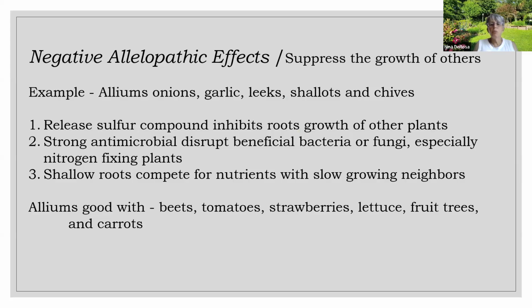Now, allelopathy: it suppresses the growth of other plants. With alliums, it just brings to mind onions, garlic. They release a sulfur compound that inhibits root growth in certain plants, especially beans and peas, because they are nitrogen fixing. And these alliums stop that. They don't allow the bacteria to help them with their nitrogen fixing, so their roots don't grow.